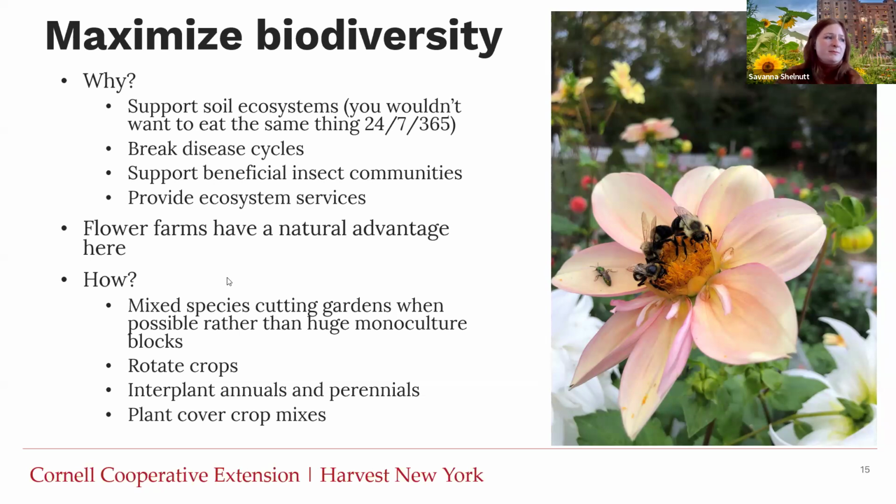Think about mixed species cutting gardens when possible rather than huge monoculture blocks. If you're somebody that grows a ton of dahlias, for example, maybe think about putting in some rows of zinnias or something interspersed. One reason why you might want to think about that is if you're somebody that's really interested in promoting pollinators on your farm, you're providing something that has a bit different bloom time from dahlias that they can get in and get after that pollen.